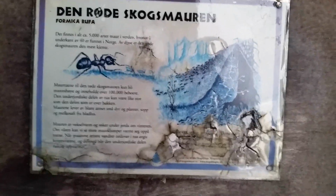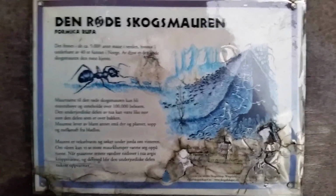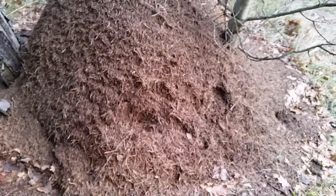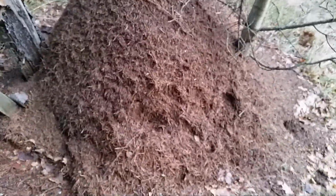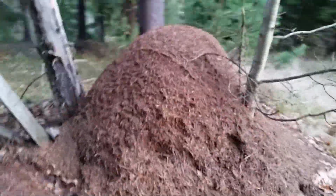So anyways, during the winter time, they're able to create their own warmth, their body heat here, and they go inside underground, down underneath the mound here, and they warm themselves up with their own body heat. So it's a pretty cool little thing they got going on. So this definitely doesn't end right here. It goes down underneath into the dirt too. So it's pretty impressive.